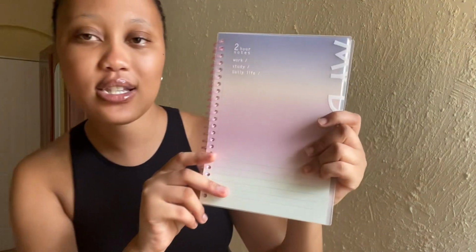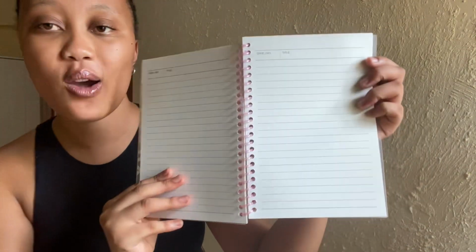And the second thing that I bought on Shein is this diary kind of thing. Honestly, I thought it was gonna be bigger when it came. But yeah, I love it. Let me show you inside. This is how it looks inside. I love it, 10 out of 10. Now, let's get into the clothes.